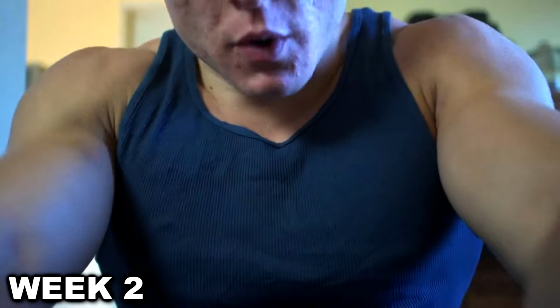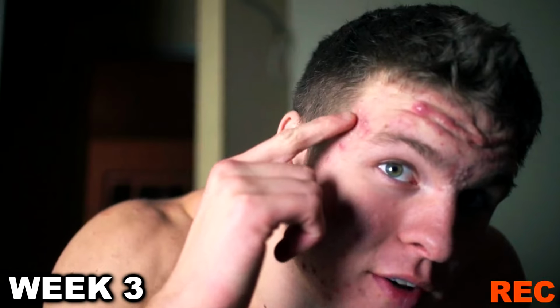So welcome to week 2 of my Accutane adventure. Now week 2 is looking pretty much the same, as expected. It takes some time for Accutane to really build up in your blood and reach full saturation. So let's move on to week 3. But yeah, I have all these breakouts.